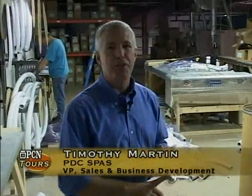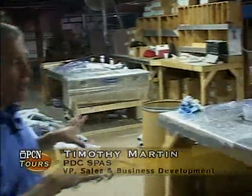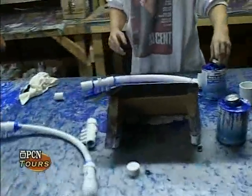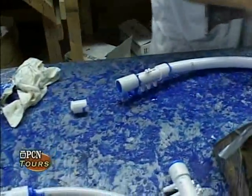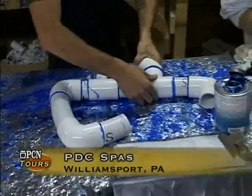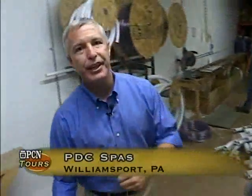Okay, as I said, while all the drilling and trimming process is taking place, up here in the mezzanine we're manufacturing the plumbing harnesses that go with each spa. So each spa has a different combination of hoses and manifolds that allow it to deliver the water exactly what it needs with the most efficiency in the plumbing. So as the spas are coming down the production line, the plumbing harness is being made up here exactly to that specification.